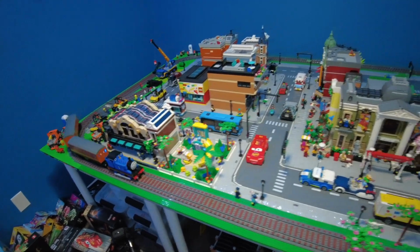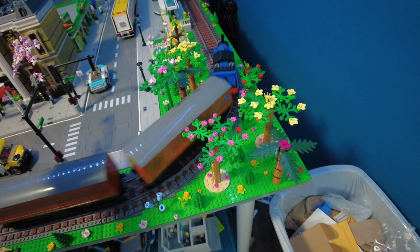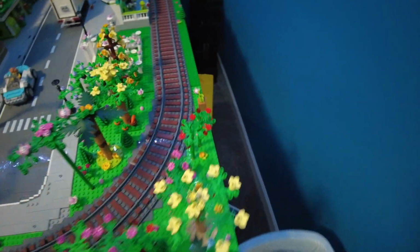So anyways, over here is the greenery that I mentioned before that May had done. And just look at all those beautiful trees that she did. She did an absolutely phenomenal job. Just so many different details and pops of color that she put together.